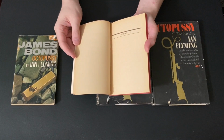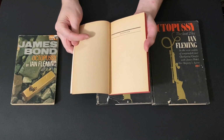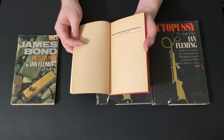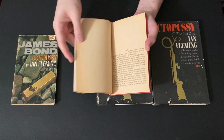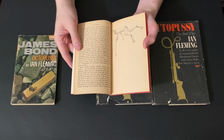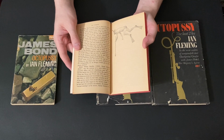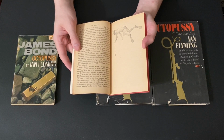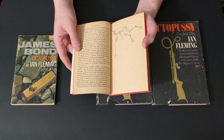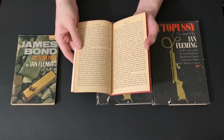What's also great about this is it keeps the text and custom chapter headings and title headings for each of the stories from the US hardcover. But also, that means it contains the handful of illustrations from it as well. So that makes it extra special among the Signets, and I think really one of the best Signets to have, because you get all of the fancy illustrations and title boxes from the US hardcover, plus it adds the Property of a Lady short story.